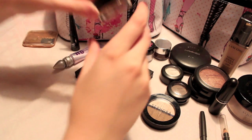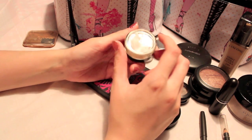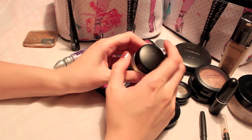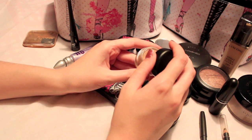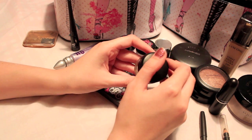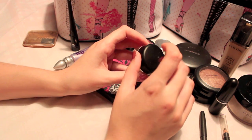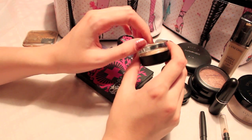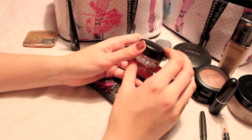Okay, next up, this is a paint pot by MAC, and the color is Painterly. It's basically like a cream eyeshadow. I like it because it's a really nice nude base. It's very nice if you're doing a neutral eye to do it on your lid and then put powder eyeshadow on top. This bottom part is glass, so it doesn't make a good tapping sound, but it's still very nice packaging.